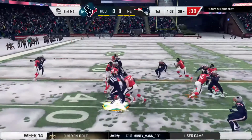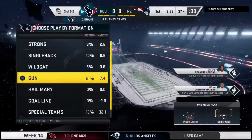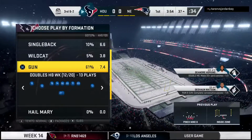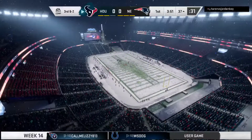They will run with Grant. Give him a yard on the run there, and that's going to set up a 3rd down and 2. I know that speed is the hallmark of today's NFL game, but the key to good rushing defense is still having your linebackers set the edge.